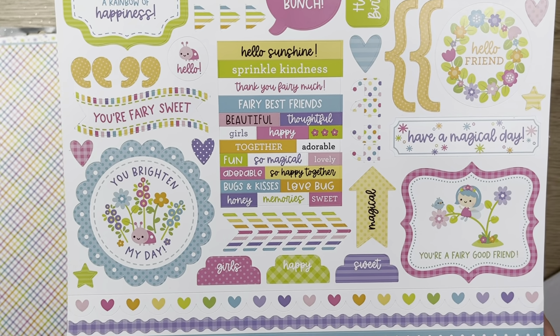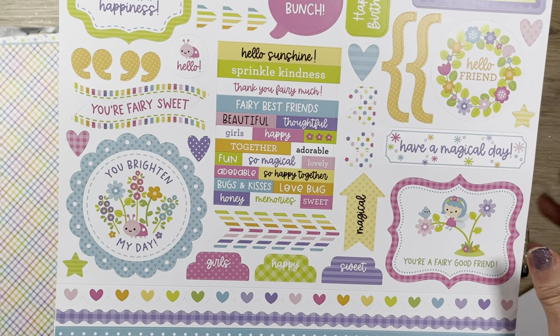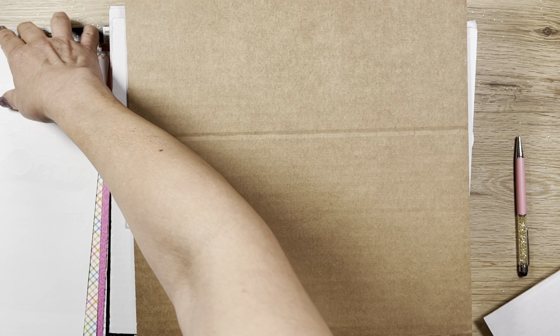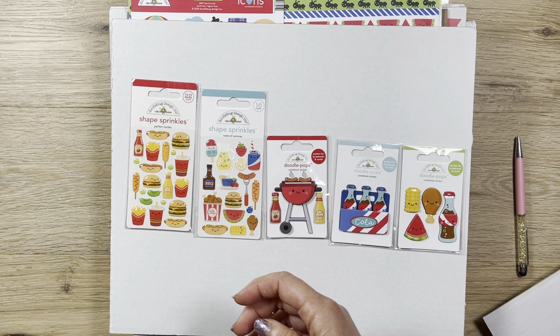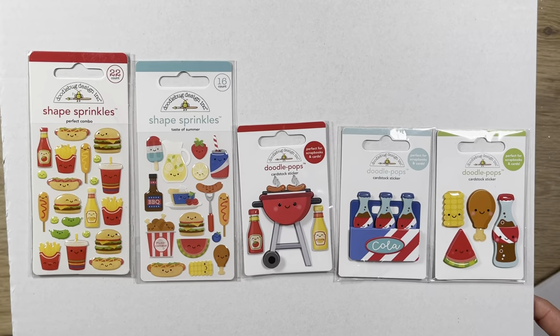So I didn't want to even go more. So this was the cut apart, or what do you call it, the sticker sheet that comes with the collection. So that was that. Then I also got the one from Barbecue, which I think is just adorable.